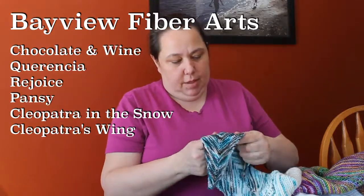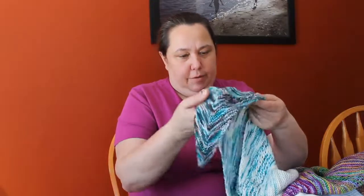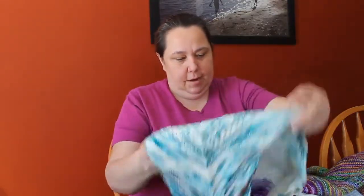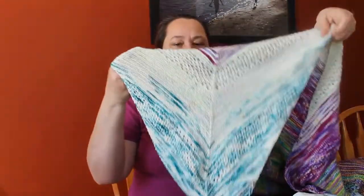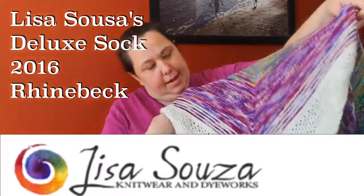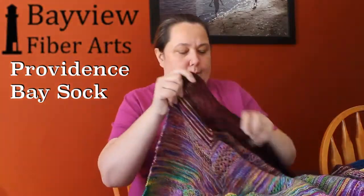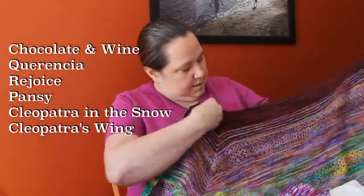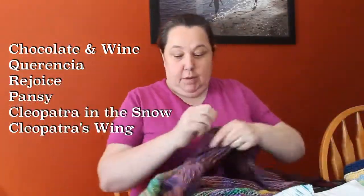I started with Cleopatra's Wing, Cleopatra in the Snow, both Bayview Fiber Arts. Then it's Lisa Suzu's 2018 Rhinebeck. And then it's Pansy, again by Bayview Fiber Arts. And then these two, I always mix them up, so I'll have to look those two up. And then finally, it finished with Chocolate and Wine, which I love those colors together. So that's my fade finished. I still have to block it.